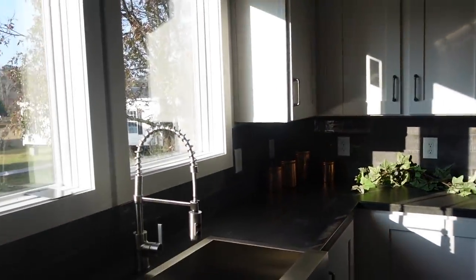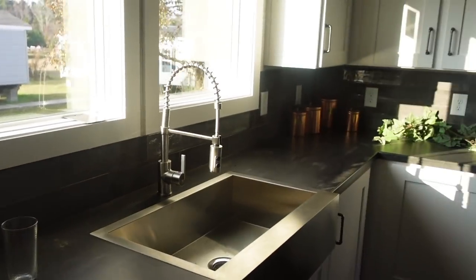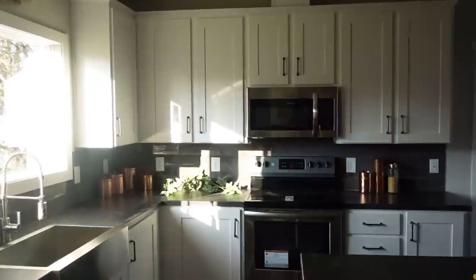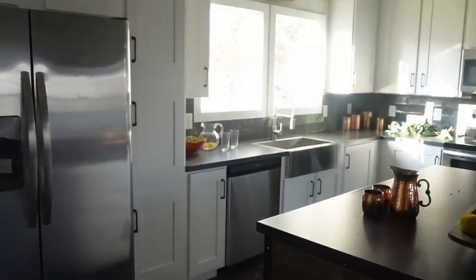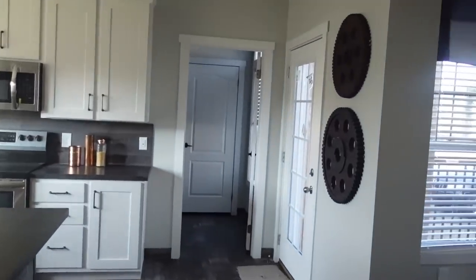This is glass subway tile. Just so pretty. You got outlets all along the walls for your appliances. Stainless steel refrigerator, dishwasher, and stove in here, as well as your sink. Really nice. Beautiful farmhouse. Love it.